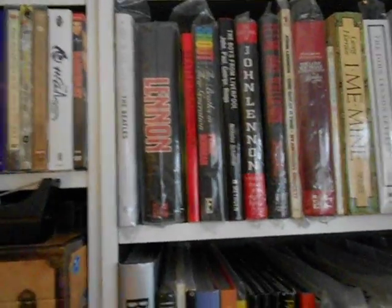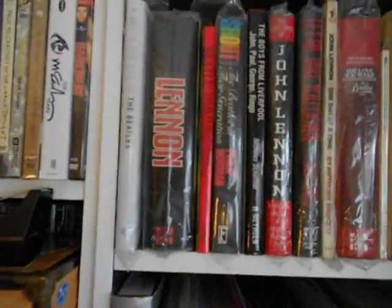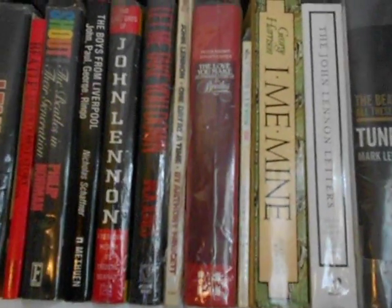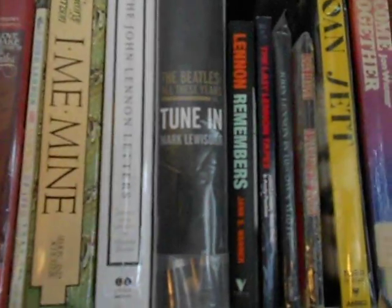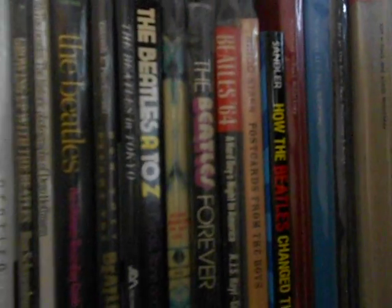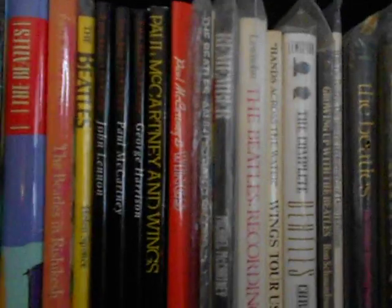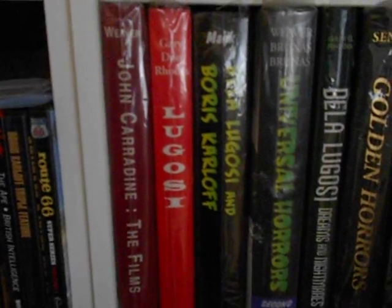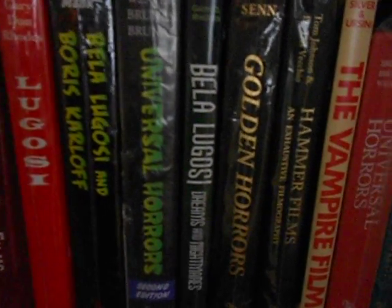This is the bookcase, you might say, over here, and it starts with Beatles related stuff here. So, just a quick perusal. Yeah, this is what happens when you get obsessed with stuff, folks. And you got horror stuff here. Movies in general.